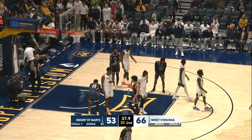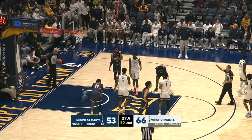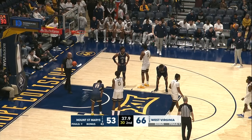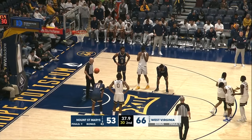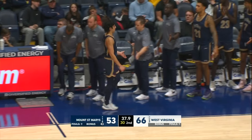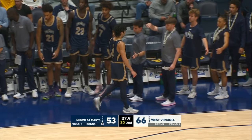Well, big West Virginia has gotten stronger as this game has gone on, hasn't it? I know there might be something to be said about Mount St. Mary's now having a second player foul out. 5 players for the Mountain active tonight for Coach Lind and company. But this was a 6-point game with about 6 minutes or so to go. And then West Virginia just took care of business.